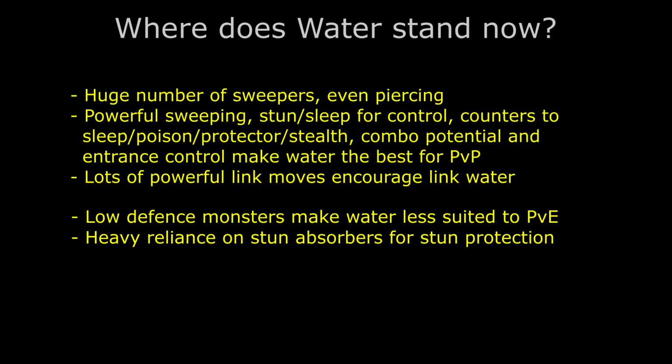So where does water stand now? Well, they have a huge number of sweepers. They got more sweepers this year. The super epics, I'm not sure if you noticed when I was going through, but it was very surprising that water got a lot of sweepers in their super epics. And that's just generally what they seem to get this year. They have lots of that in general too. They have sleep and stun for control. They have counters to everything in terms of stealthing, poison, sleep. They can counter basically everything.